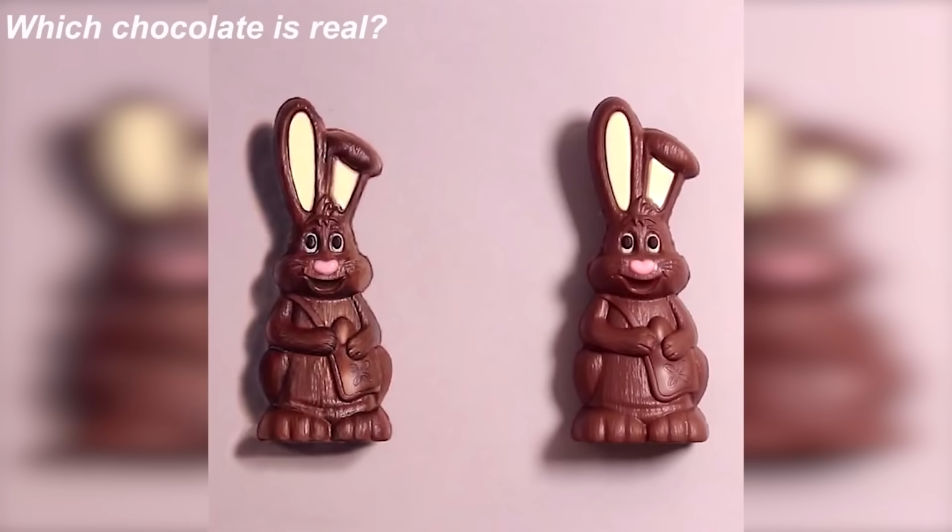One of these chocolates is real and the other chocolate is a drawing. Comment which chocolate you think is real and which one isn't. Is it the one on the left or the one on the right?